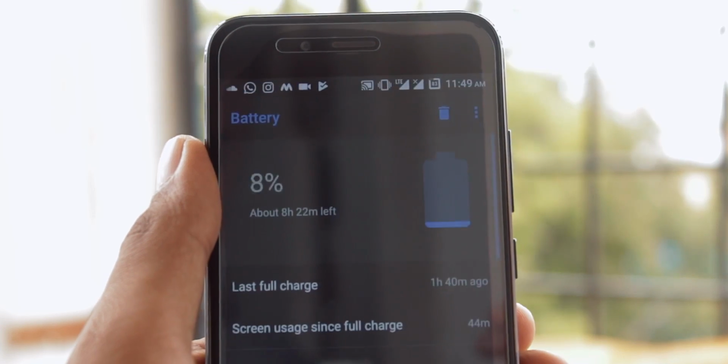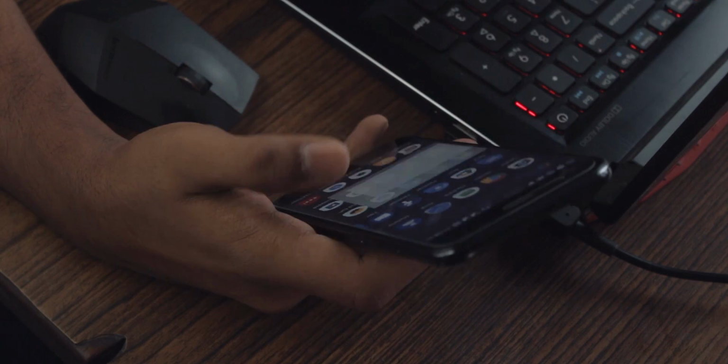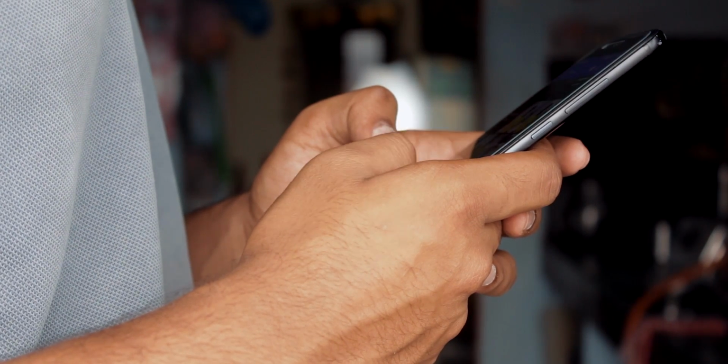In the beginning when I flashed it, the battery life was not that great, but after everything got synced and settled, I have no problem using it from 7 in the morning to 8 in the evening with still 15 to 20% left.